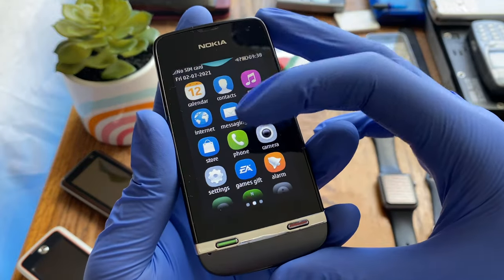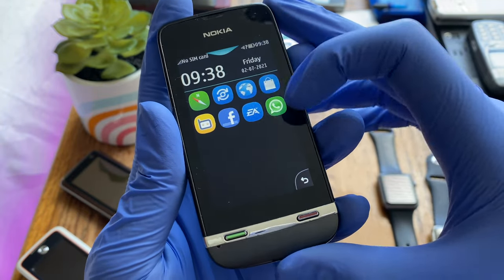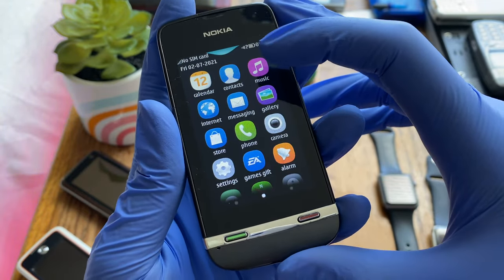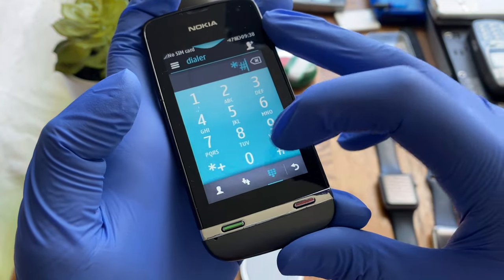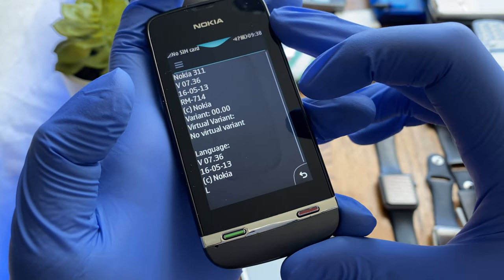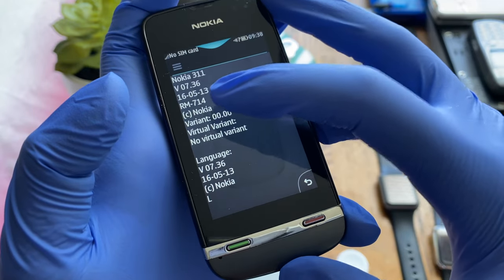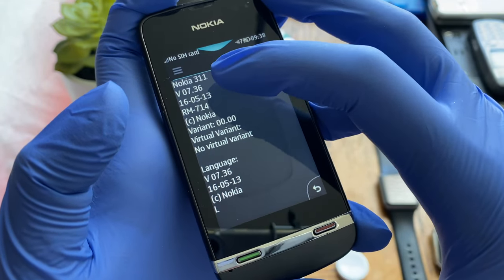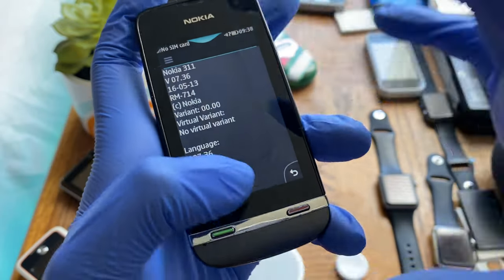So the OS on this thing is the Nokia Series 40 OS, and I can show you the version by, where's the phone? So we can do *#0000#. There's your version, Nokia 311 RM714 variant, and that's version 7.36, the version of the Series 40 OS.